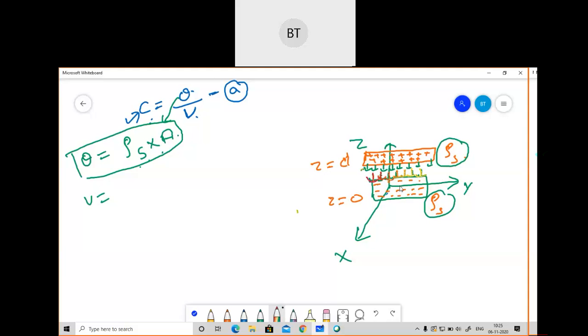So now we have calculated Q. Now we have to calculate V. And after calculating V, what we have to do? We have to substitute the values of Q and V in the expression for C. So let me say it as equation 1. So how to calculate V? For V, we are already aware that V is equal to minus integral of E dot dl, electric field into dl.